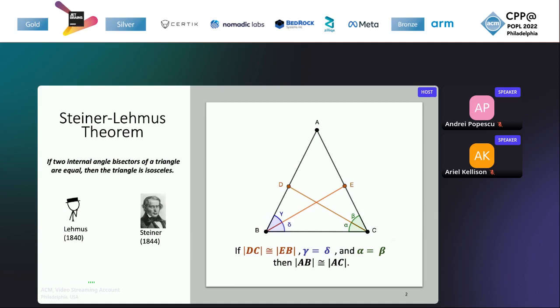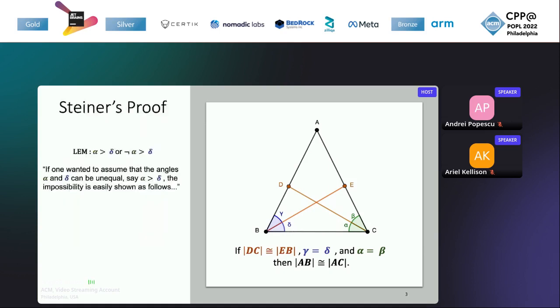So again, if the segments DC and EB in this triangle are congruent, and indeed they bisect the angles that they correspond to, that is, gamma is equal to delta and alpha is equal to beta, then the sides of our triangle are congruent. So AB is congruent to AC, and the triangle is therefore isosceles.